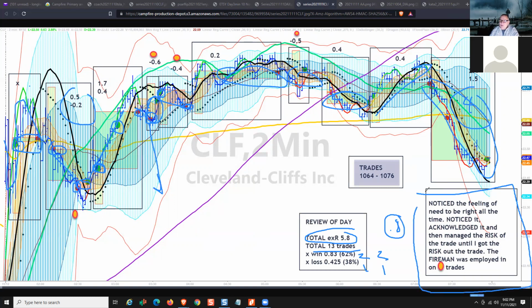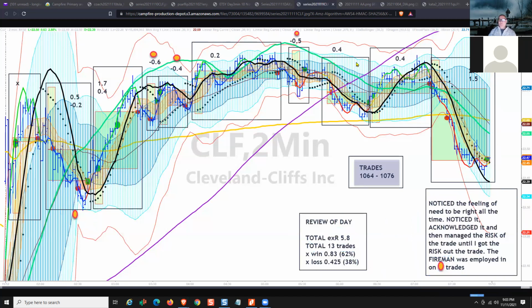So how good is this? Notice the feeling of the need to be right all the time. He noticed it, acknowledged it, and then just managed the risk of the trade until I got risk out. And by using the fireman, he was able to deal with those little contingencies, those emotional contingencies. Dude, you're not going to get much better than that. 2-to-1 win rate and 2-to-1 payoff. How good is that? That's good enough. That's what that is. That's how good that is.